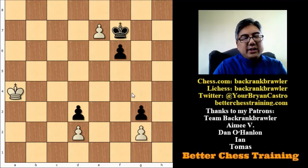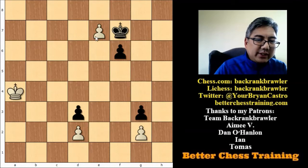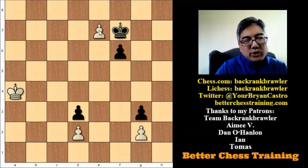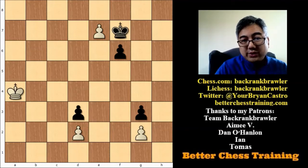Here we have to use the fact that we also have this e pawn and make our king movements a threat towards supporting this e pawn, and that will cause black to use time to capture it, and that will give us enough time to bring our king closer to be able to capture or to stop the f pawn's advance. So let's see how that would work out here.